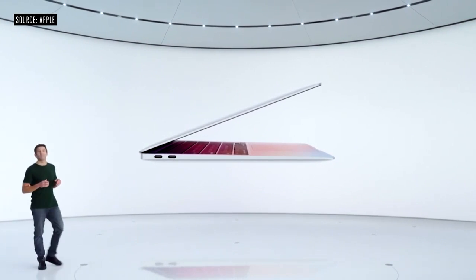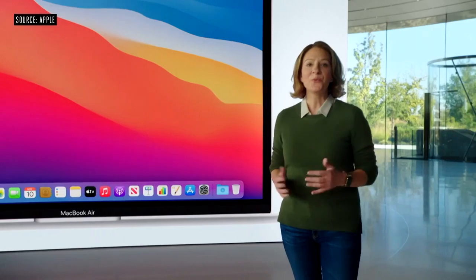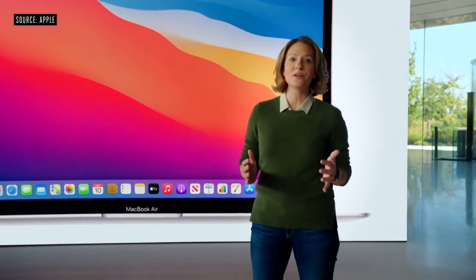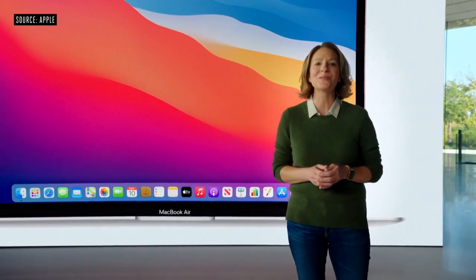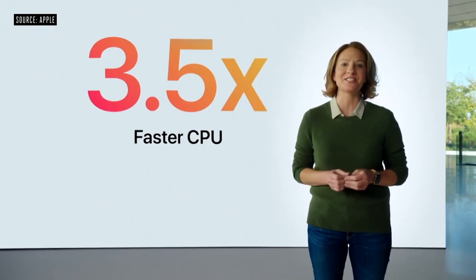This is the new MacBook Air with M1. MacBook Air is the most popular Mac. With 8 incredibly powerful cores, the CPU soars to a whole new level of performance. That's up to 3.5 times faster than the previous generation.